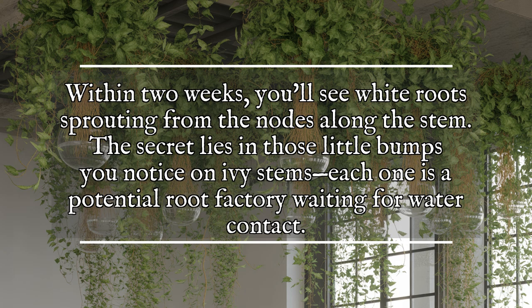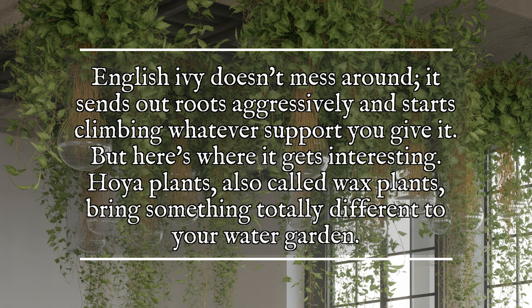The secret lies in those little bumps you notice on ivy stems. Each one is a potential root factory waiting for water contact. English ivy doesn't mess around. It sends out roots aggressively and starts climbing whatever support you give it. But here's where it gets interesting.